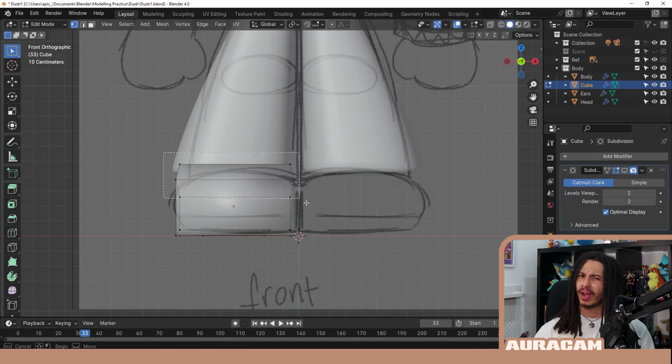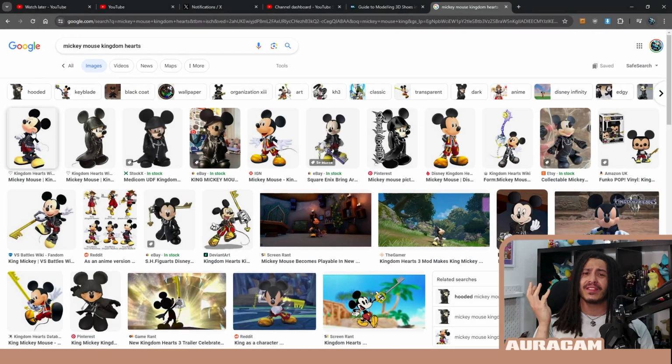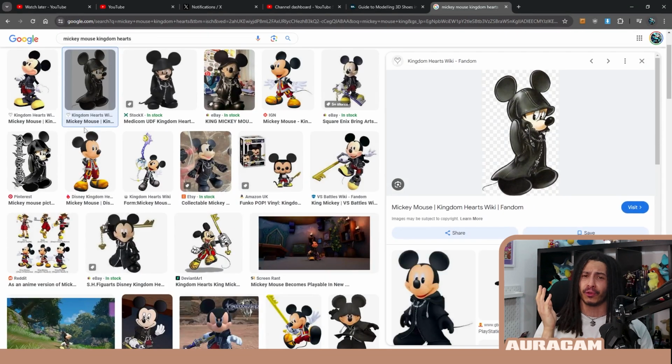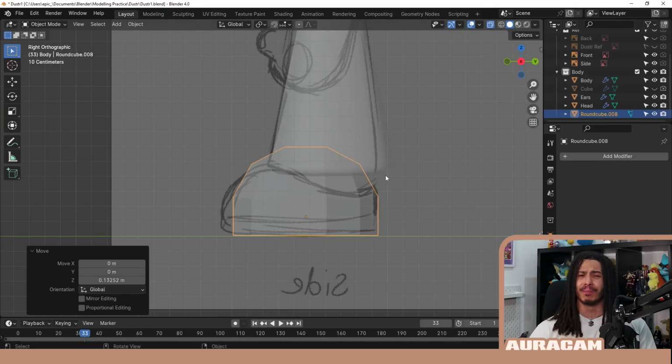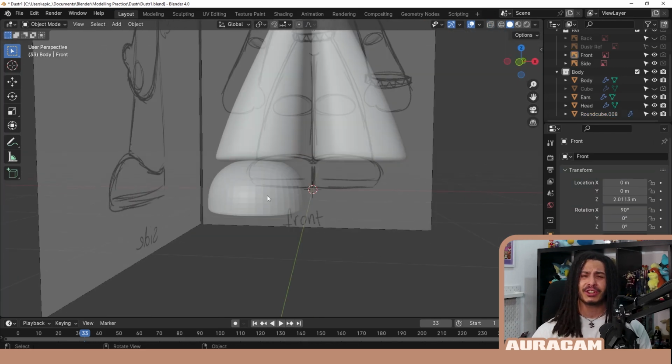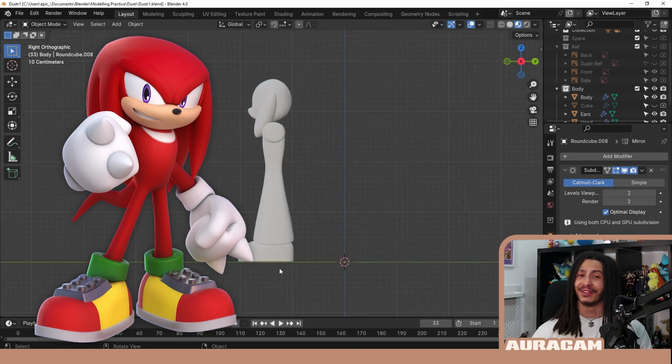The shoes were surprisingly difficult to model, like the shape just wasn't looking shoey enough, even after looking up the coolest shoes ever for reference. When in doubt, sometimes you just go back to the basics. The fix here was to just make a circle and then cut off the bottom. Turns out it really is just that easy sometimes, huh? It's also giving massive Knuckles vibes, which I'm a big fan of.